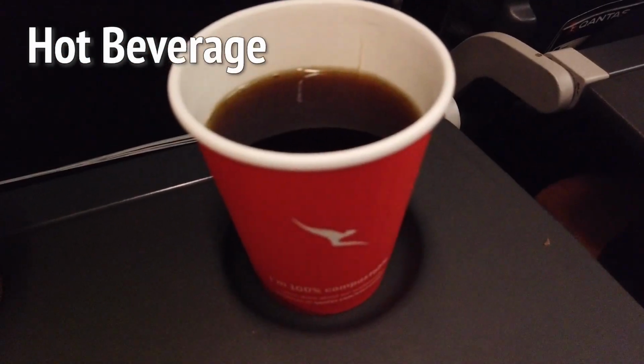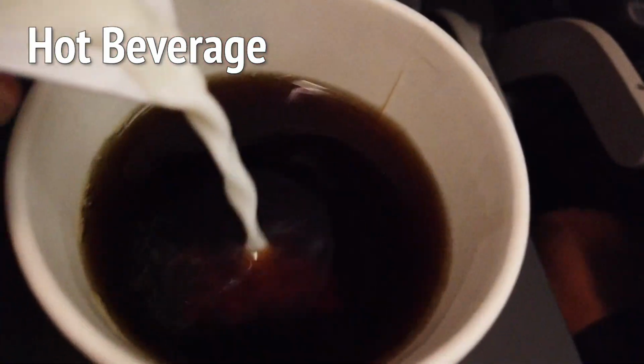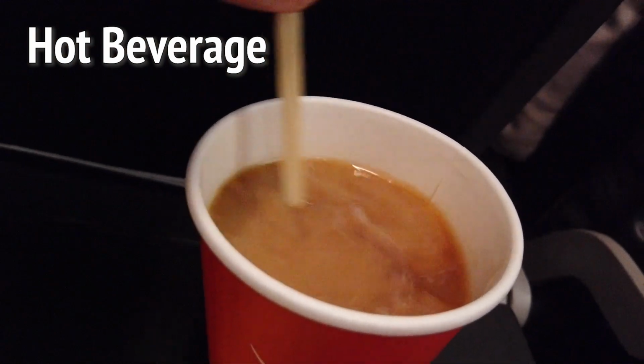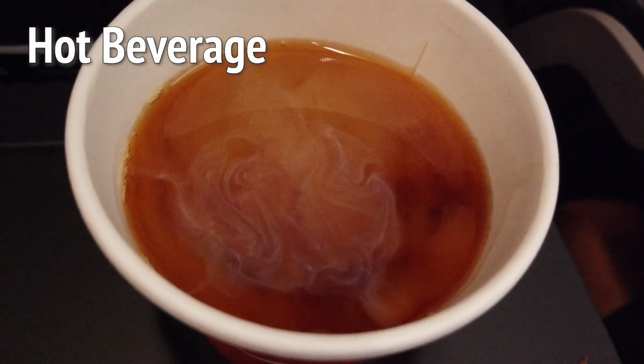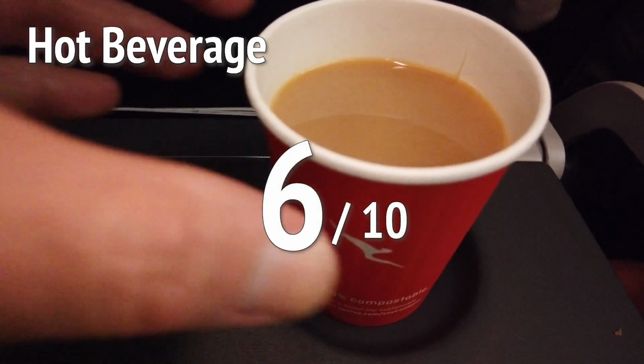For the hot beverage, I went with a coffee. It was my first coffee of the day. I have my coffee white and I got to make it exactly how I like it. Perfect. Coffee was hot, the flavour was okay, not much kick. I'm going to give it a 6 out of 10.